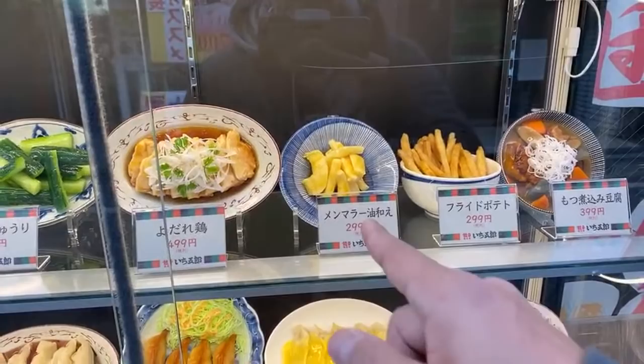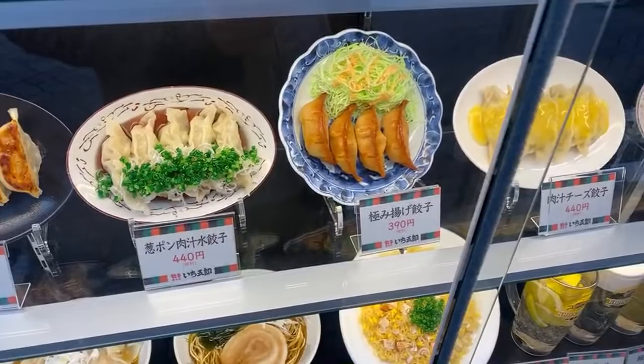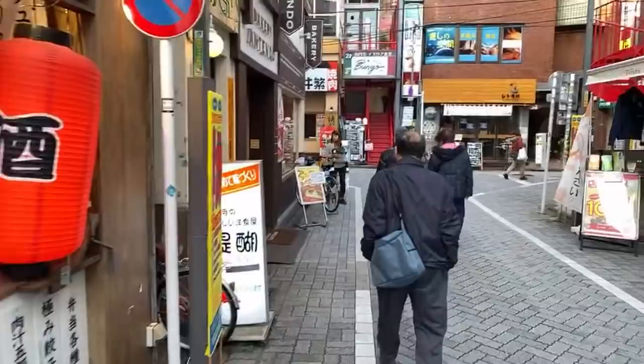There's menma, which is bamboo shoots with oil. It's pretty good. The cucumbers with sesame oil. And there's the gyoza. All kinds of gyoza. Whoa. There's the normal gyoza. There's the pon gyoza, ponzu, deep fried gyoza. This is gyoza with cheese. What? Oh, that looks so good. This is the chain. It's open 24 hours. You order by like an iPad, which is cool.